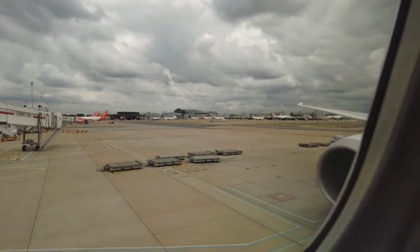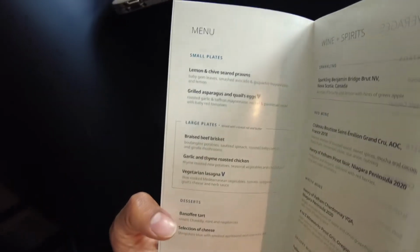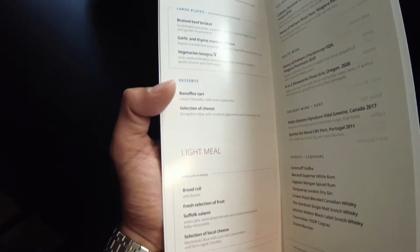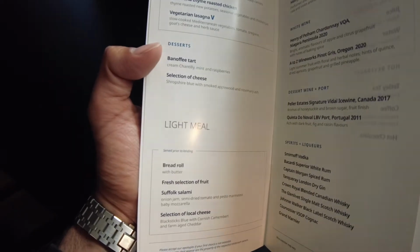You also get a nice mat and nat accessory kit, which I will unbox later in the video. I was presented with the menu early on, and when ordering I requested both the starters, and I was unfortunately forced to choose one, which I found to be slightly unusual.